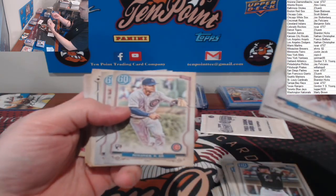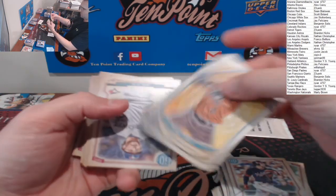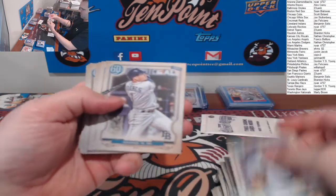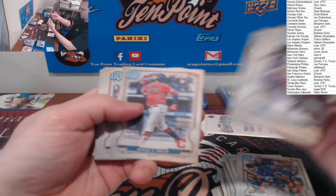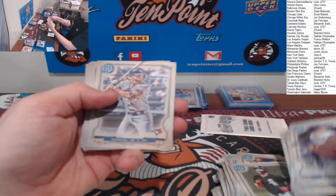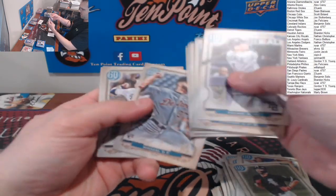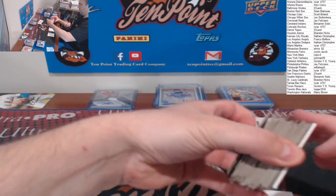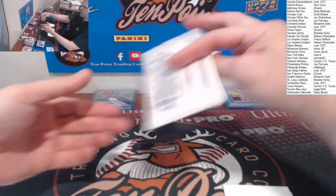KB, there's your first Nico sighting. Soto, the Joker, Bregman. K, rookie. Brown, rookie. Garcia, rookie. Kaiboom. Baez, Eloy, Gurriel. Agrazal, rookie. And Solak, rookie. All right, we are down to our last box after we open this.